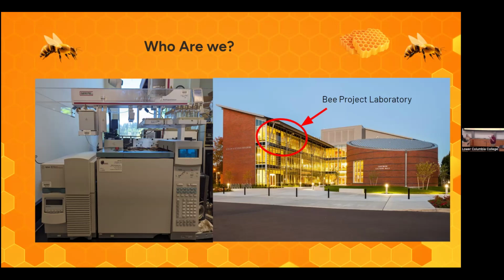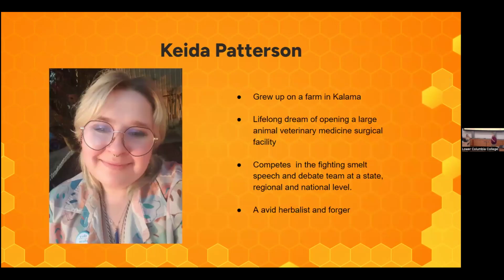To introduce the two students that we have with us, Keita Patterson. She's been a student of mine since, I think, 2020. I'm sorry, they've been a student of mine. And so they got to take chemistry during the pandemic over Zoom, but now a lot of lab time is happening. And I don't see the scores, but I'm confident that they just aced their lab final for the year.